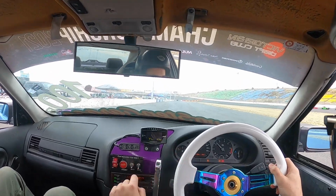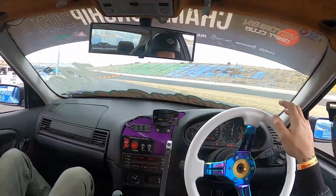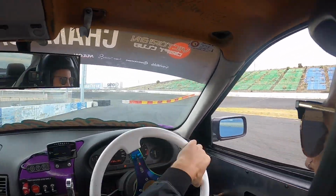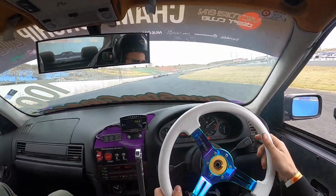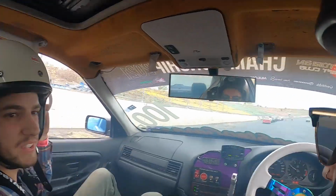We're gonna put the GoPro on the helmet and go out for our first little laps. Damn, it's grippy. You feel it pushing the front around? It's good.